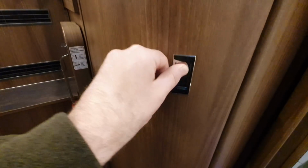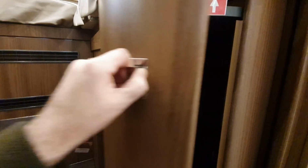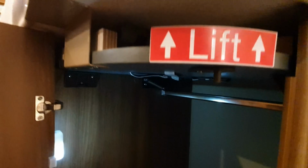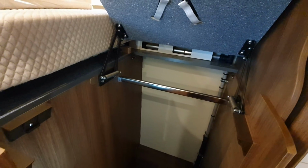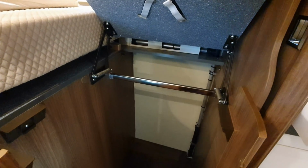Okay, so you've had a little bit of a look around. We'll do a little bit more detail. German layout. Here at the back we have got this storage. Very nice feature is that you can lift the bed up like that and get in from the top.